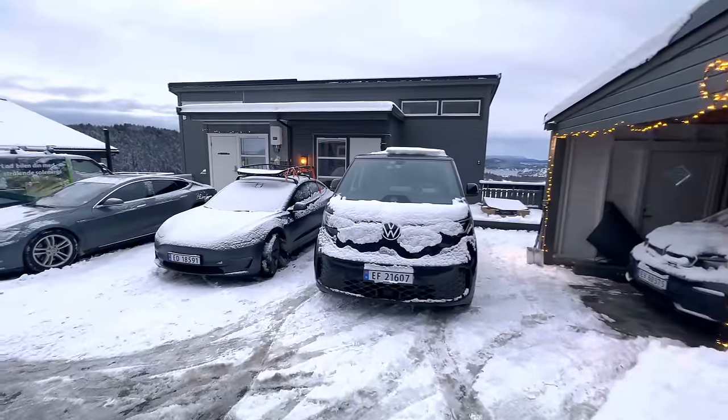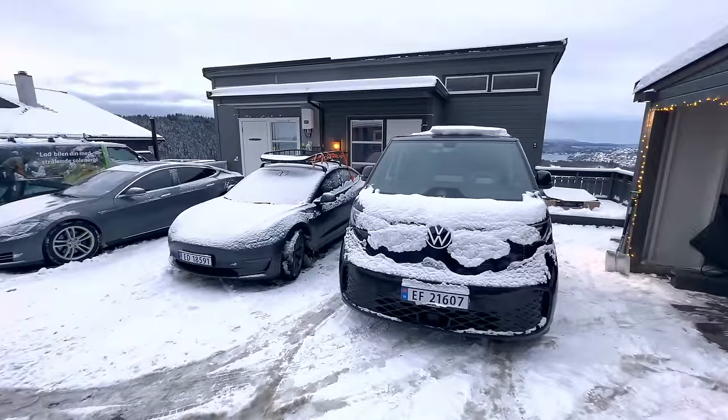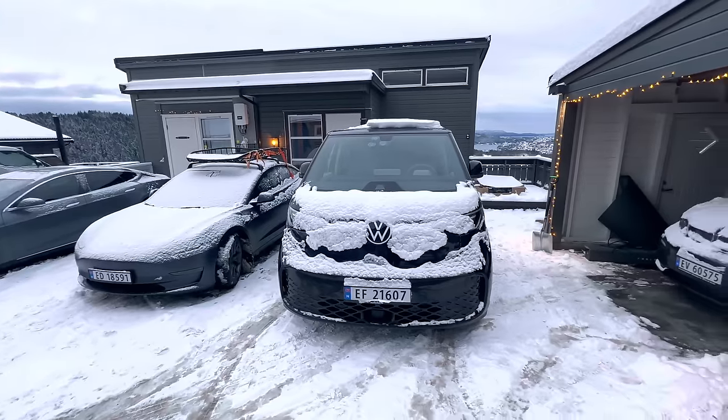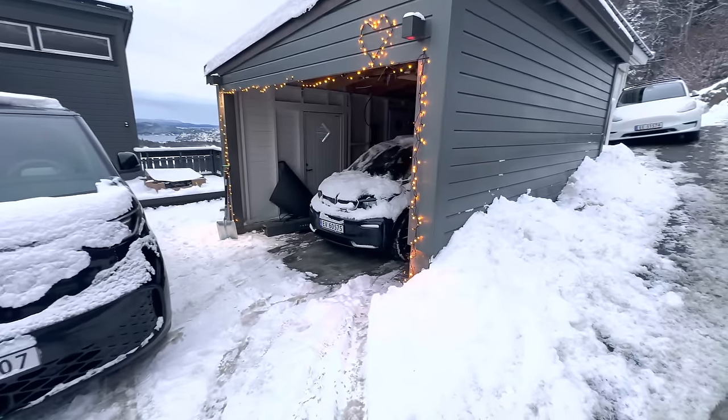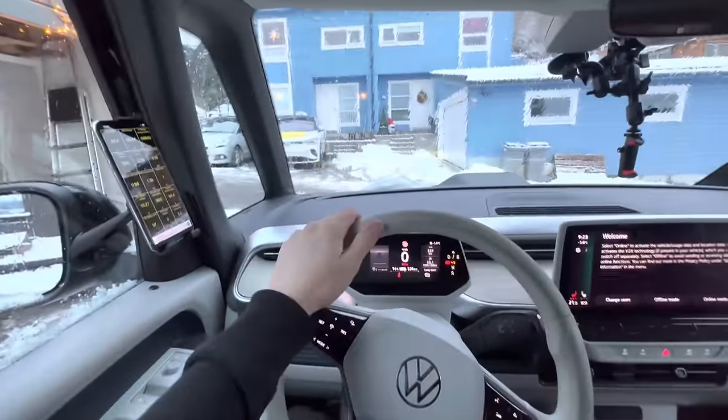We are reducing our EV fleet to 2 cars. So, which has to go? The Tesla, the bus, or the i3? Well, I'm kinda tired of the bus. We are now in the ID.Buzz.